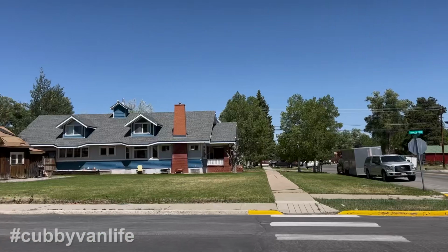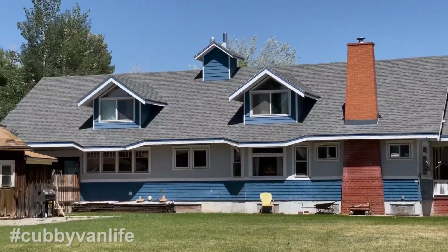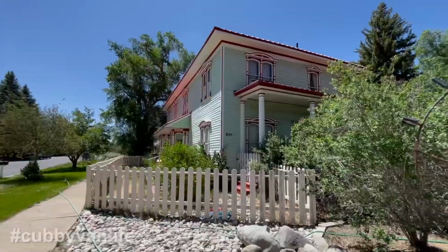Yeah, and I love this big old craftsman bungalow too. Really cool stuff. It looked like a ship. And how about this incredible old home that's beautifully painted with cool sculptures in the yard?